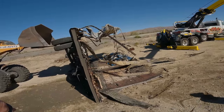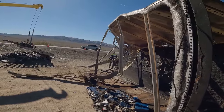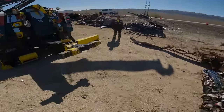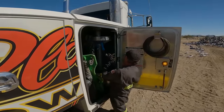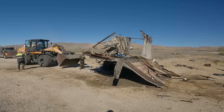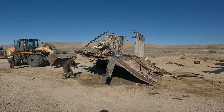I would say it'd be better to upright it now. Oh, you're gonna have him upright it? Yeah. Okay. All right, so we just had the loader upright this thing. Now we'll just have to smash all the walls in and should be chilling.